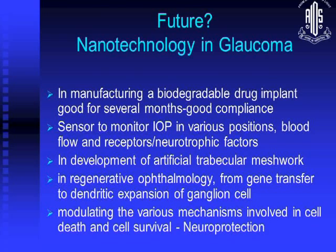So a biodegradable drug implant which will be good for several months, that would be the thing which probably is for the future. A sensor to monitor IOP, which I have done through development of an artificial trabecular meshwork, which can be replaced and therefore be able to reduce the intraocular pressure. And in regenerative ophthalmology, from gene transfer to the dendritic expansion of the ganglion cells, these are all future things. We do not have anything about the neuroprotection and replacing of the ganglion cells. But there is a lot of work being done regarding these so-called gene transfer studies, and I believe it may happen in our lifetime that we will be able to revive the ganglion cells.